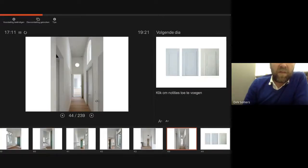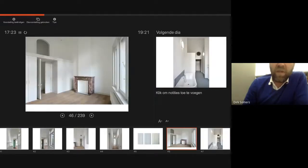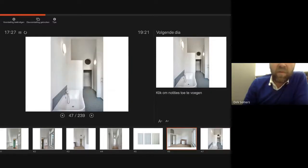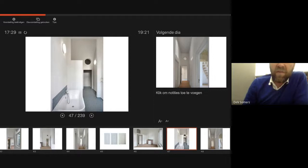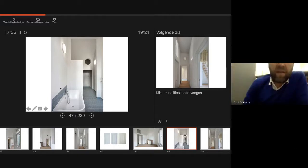Here we go down into the bedroom area of the apartment. These are studies on doing new doors in some sort of oldish way. A new wardrobe with a window above. This is a new bathroom, which drops down from about a 4 meter height, with a curved ceiling in the back, to a more usual height.